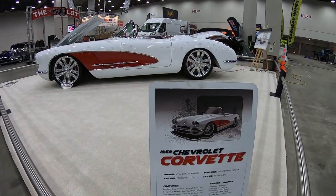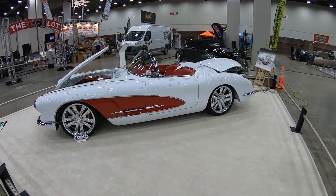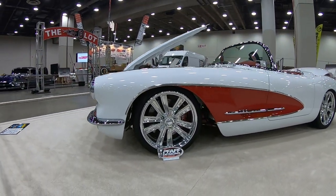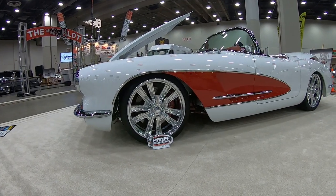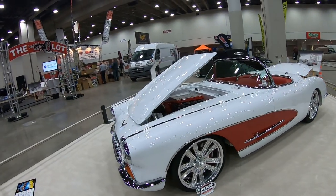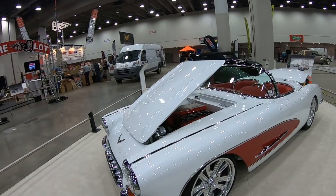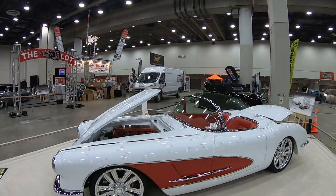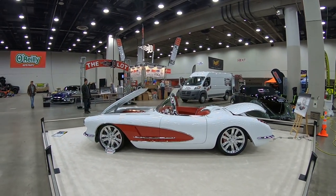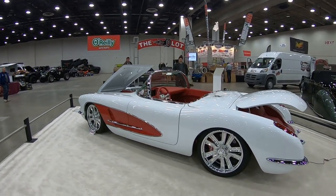Pro Charge, Canada. Look at that paint. We got disc brakes on there. If you guys can't see, I can see a little bit. The frame's all done up. It does not look like a stock frame to me. Looks like it's got an LS in it. It's a custom. Looks really good. All right, it's got a ProCharge LT4 in it, 6-speed transmission.